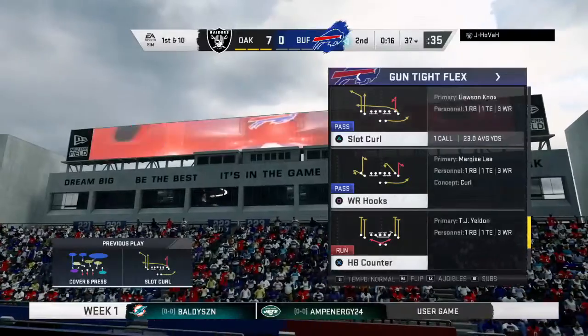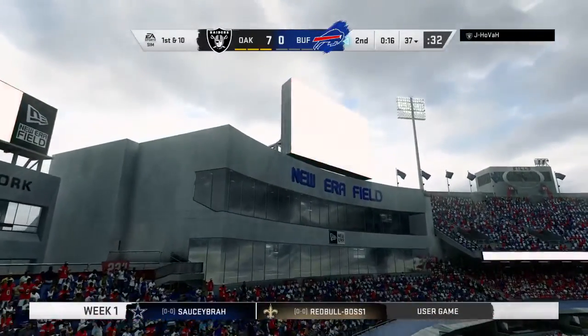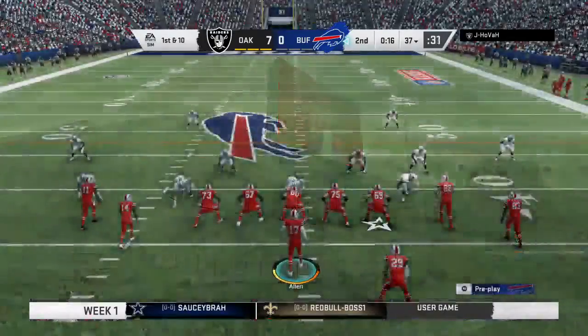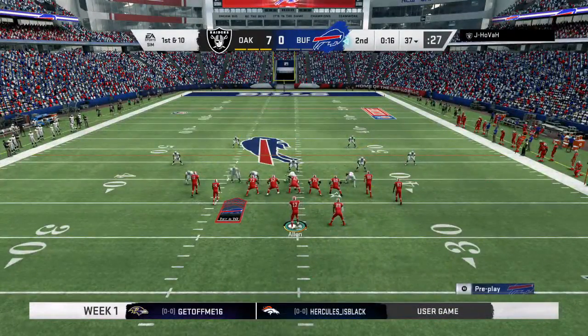1st and 10 at the 37-yard line. Allen now 6 of 10 in this first half. He's got his guys a first down here.